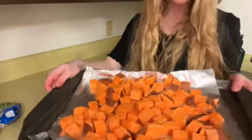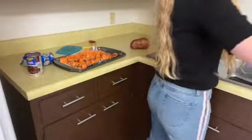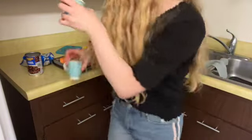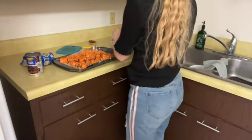So there you have it, my sweet potatoes. That is just one. I have to cut up the other one yet, but I'm going to show you what I put on there. I use a little olive oil, salt and pepper, and a little everything but the bagel. So I keep it pretty simple. So I'm going to do that now.